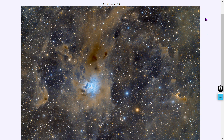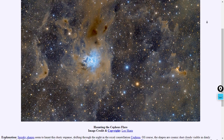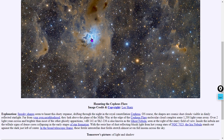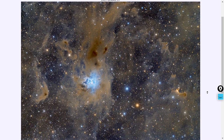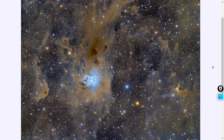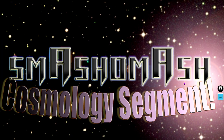And we've got an apod.nasa.gov astronomy picture of the day. So this is the Cepheus flare region. You can also see NGC 7023, the Iris Nebula right there, featuring a bunch of emission and absorption features. If you want to go look at it yourself, or perhaps make this your computer desktop, it's at apod.nasa.gov. There's nothing random about that or our cosmology segments. Check out the playlist, youtube.com/smashamash/playlists. Over 200 videos on our cosmology segments.